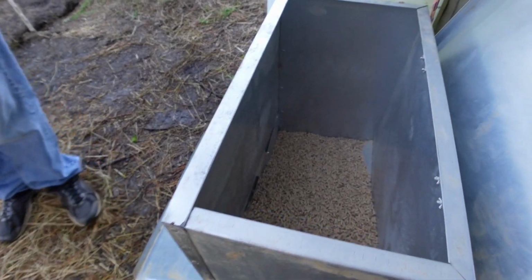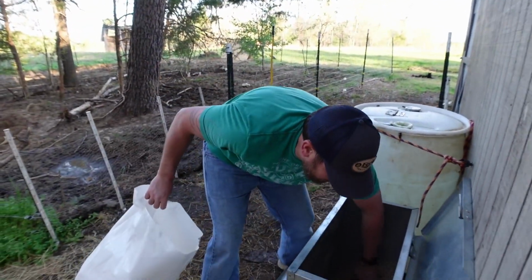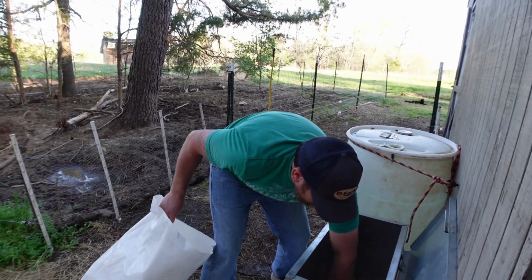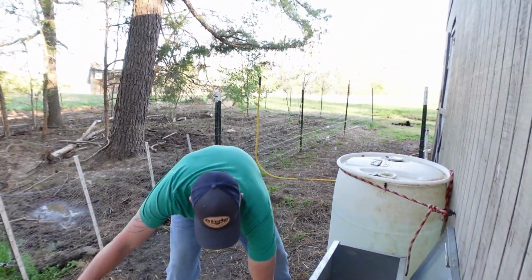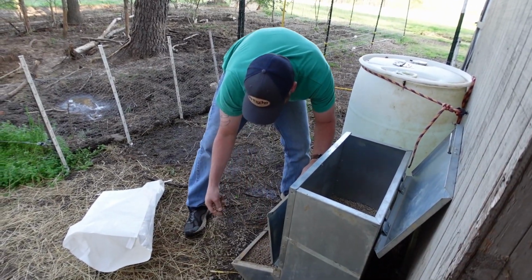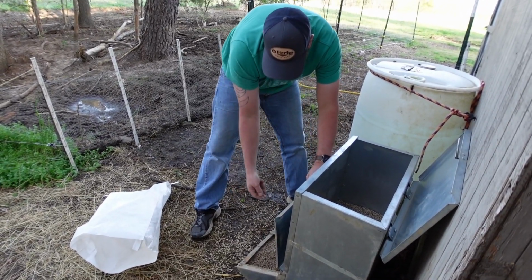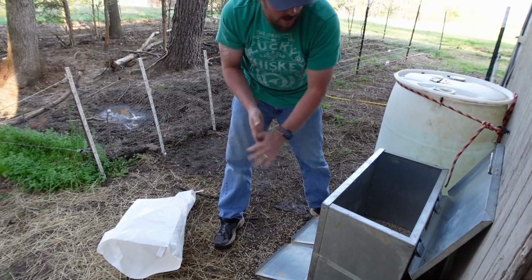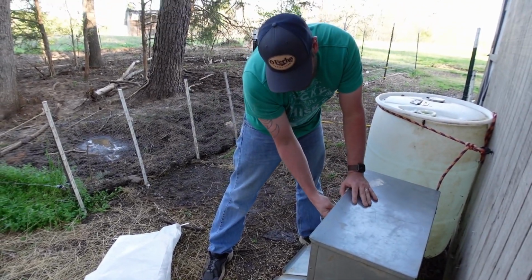There we go, so there's one bag. We'll keep an eye. I'm just gonna put one bag in for now. That'll allow them to find it and eat it. I wanna see how far down they eat this before I fill it up too much. A little bit of food in front of it so they got that idea. There we go. We'll close that up for the time being.